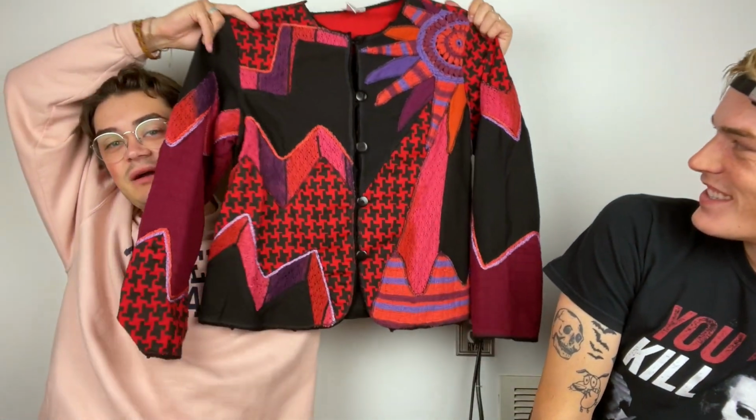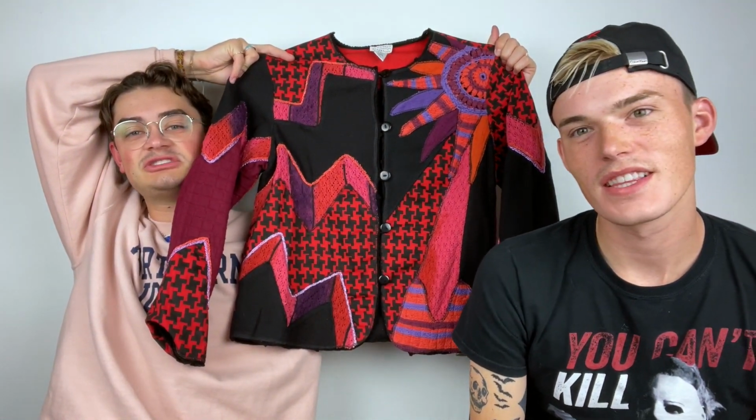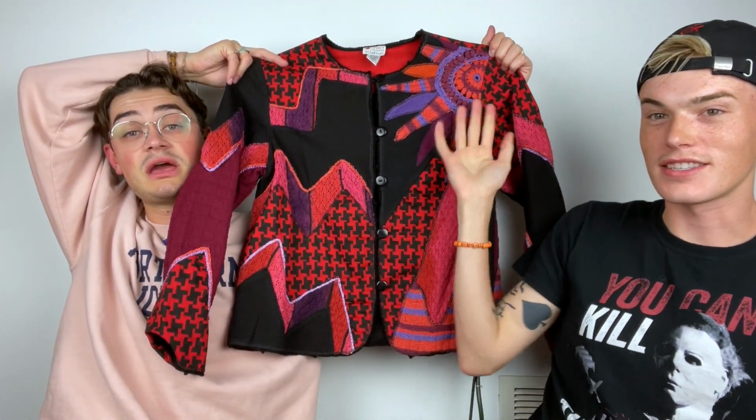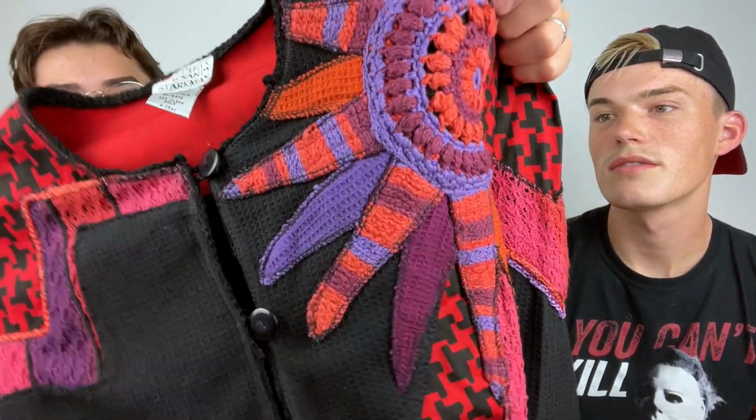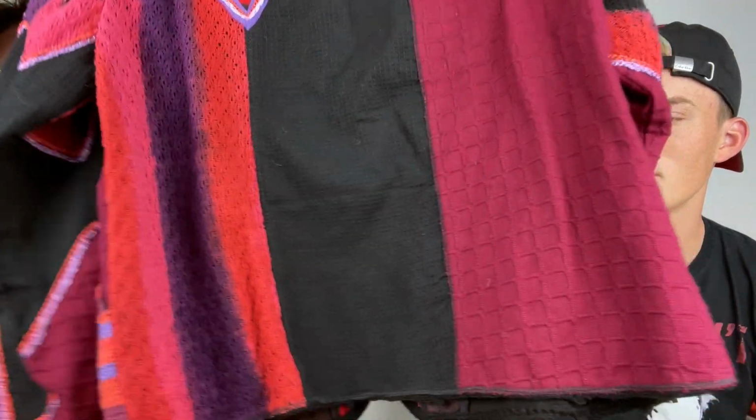I have yet to figure out if this is a scene or if it's just random. I'm saying it's the sun. It is kind of, now that you see it, it is global warming. I love this. I love that it has the crochet detail on the sleeves. And then the back has all these fun little mixed fabrics. That's a size medium, and that was also from the first Goodwill. Mixed media, where it's a bunch of different types of fabrics. A lot of fabrics.